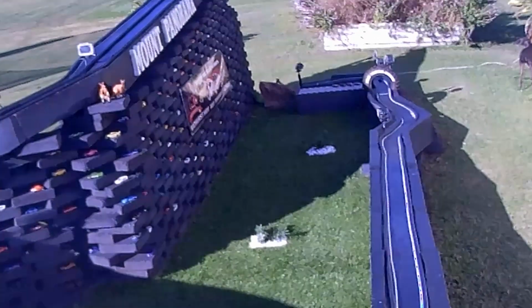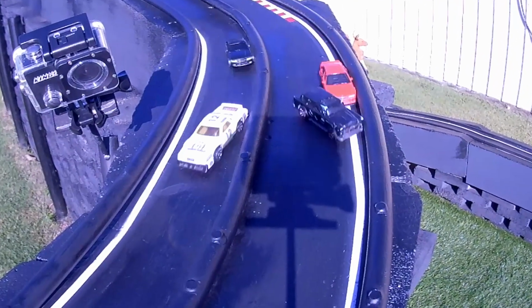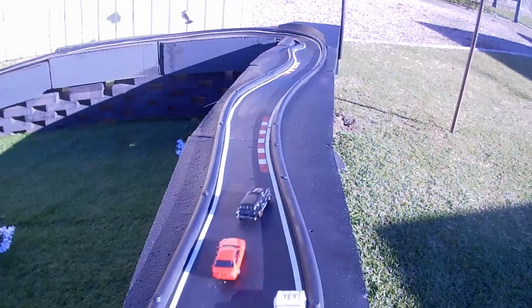Absolutely beautiful. This is where we'd be doing the post-race chat, or post-race yap. Yes, but it's not. We got another 8 races. I can't believe this. This is actually awesome.